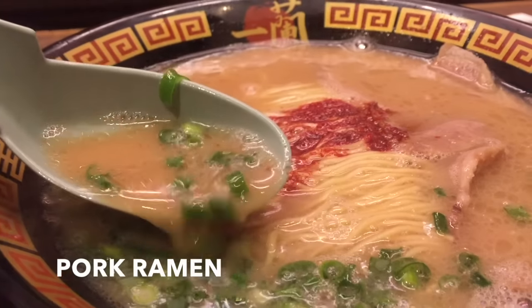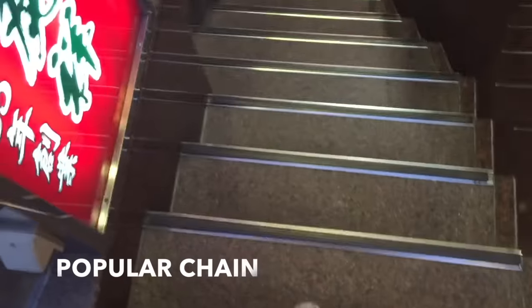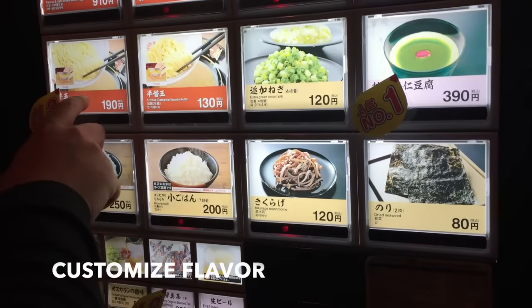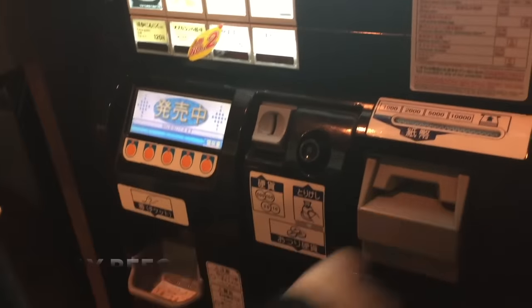Ichiran Ramen is a highly popular ramen shop throughout Japan, most famously known for their tonkatsu ramen. Usually they have long lines, but as you can see, we got lucky because we're coming during an off hour, so we don't have much of a wait. To order, we select from the machines, and you can customize according to your preference, and of course you pay beforehand as well.